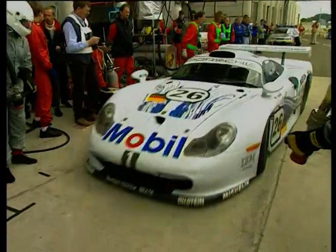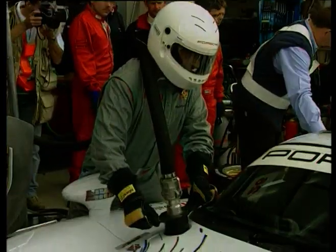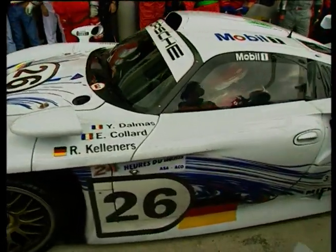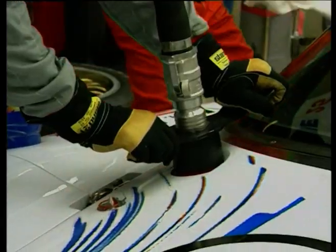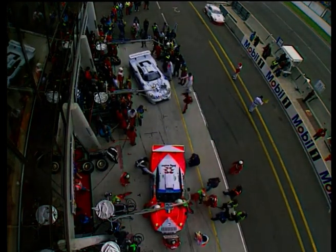Emmanuel Collard comes into the pits for gas. He comes in two laps ahead of his team car. For strategic reasons, the team wants to separate times between the two cars. Two laps later, as planned, Wallach comes in for gas. Tires will be changed every two drivers' turns.